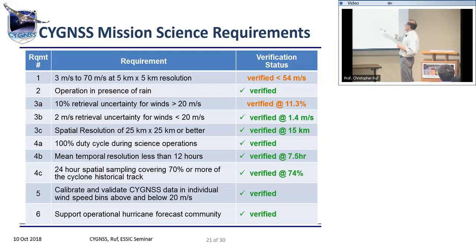What else? Operation in presence of rain. Yeah, we can't see the rain data at all when we do an eye wall penetration. We've looked really carefully at the scattering cross-section right as it goes through the eye wall where the rain is like 200 millimeters an hour. And you can just barely see this tiny little dip in the signal due to the attenuation. Maybe it's just noise, or maybe it's not some huge dip the way you would see at a higher frequency. So the attenuation or scattering due to the rain is pretty small.